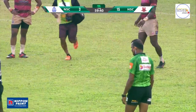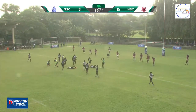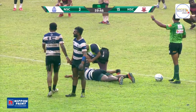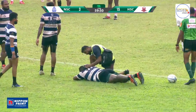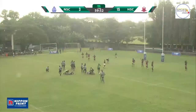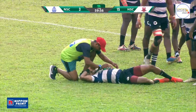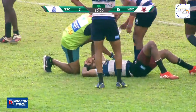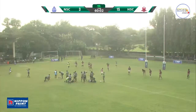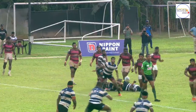Will Navy go for another kick? Seems like a couple of players are down. It's not easy. Vimuk to Deshan, he had a wonderful run for Navy. I think a bit fatigued. Time off. Captain seems down as well. 60 minutes of play, not easy.